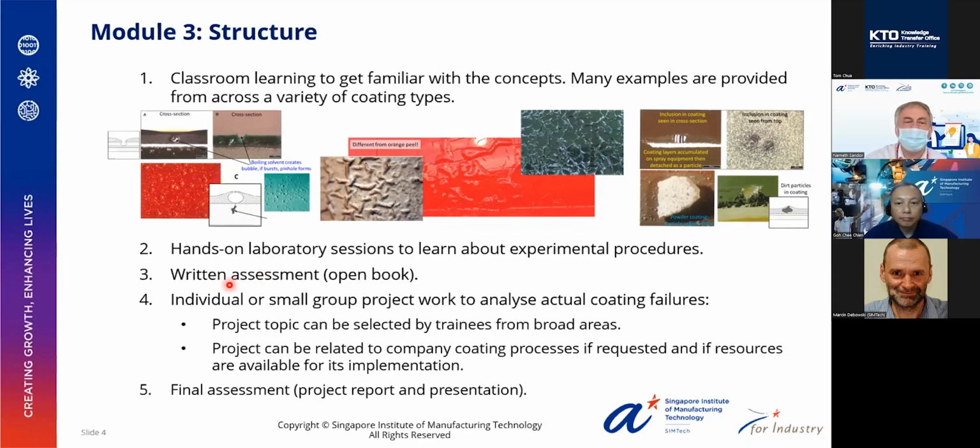After this, we dedicate the rest of the time to individual or small group project work to analyze actual coating failures. But there is some level of freedom in selecting the project topic. Basically, we are usually offering three very distinct project topics. Depending on the demand, if the demand is equal, then everyone can have the preferred topic. If not so equal, then you may have to go for the second preference. But basically, there's a chance that you can select the project that you are most interested in.